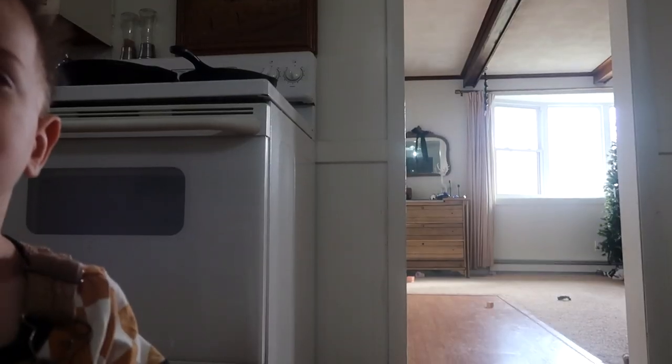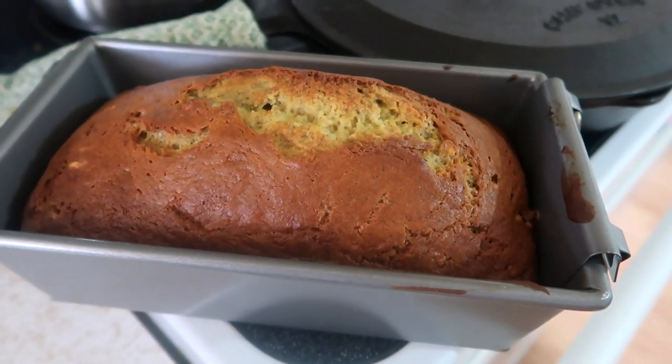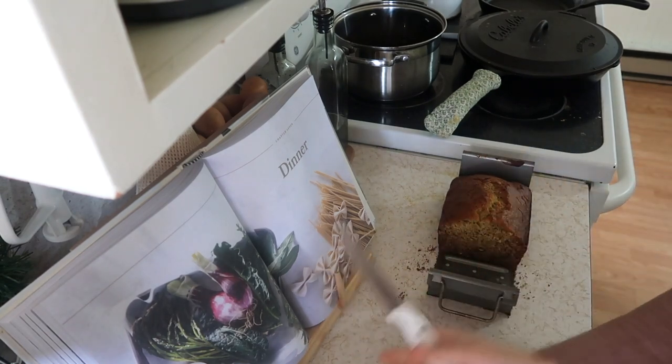Can I get the bread out with mommy? Mommy, stay far away. Mommy, far. Mommy gets a big slice, and then you guys are gonna get a small slice.